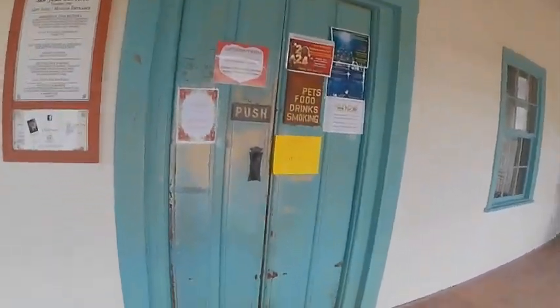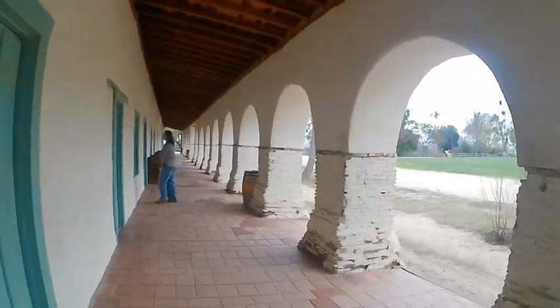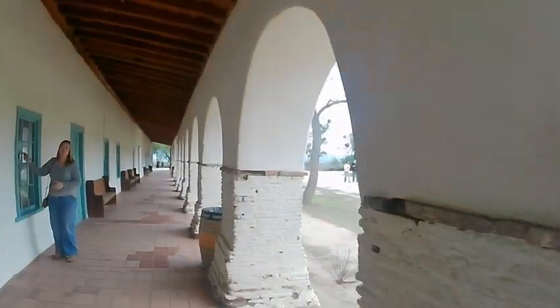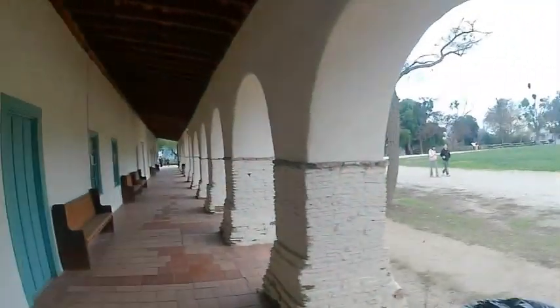Okay, so it looks like it is closed, unfortunately. Cerrado. Hello, how you doing? But we'll see if we can look inside here real quick. It's a gift shop, but there's some crucifixes. Hopefully the church is open. That would be really neat to go in and see. The church is absolutely beautiful inside. Can we look through these windows? Yeah, you can see a little bit. There's not much to see, unfortunately.